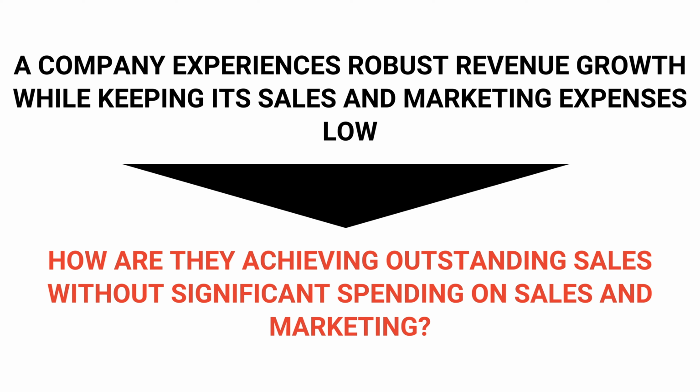On the flip side, companies that have poor products and services have dissatisfied customers. They struggle to retain buyers and end up with high sales and marketing expenses. When a company experiences strong revenue growth while keeping its sales and marketing expenses low, that should get your attention, and you should be asking yourself, how are they achieving outstanding sales without significant spending on sales and marketing? The answer usually lies in the fact that their product or service is so outstanding that customers keep coming back for more and recommend it to others.